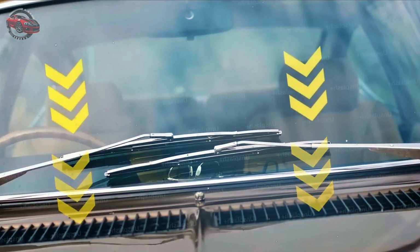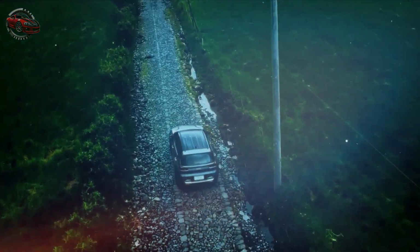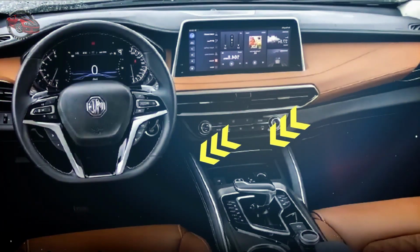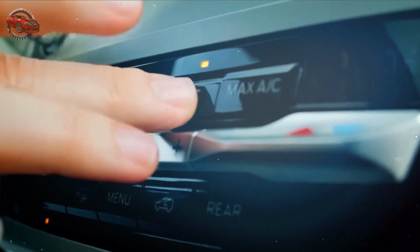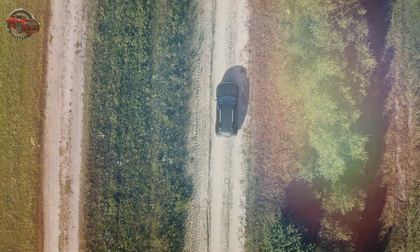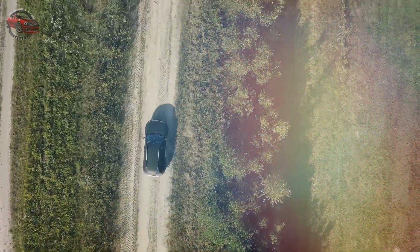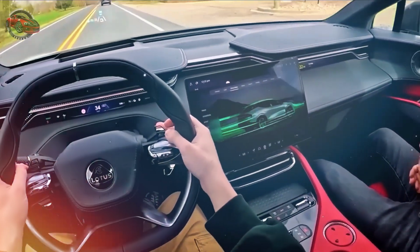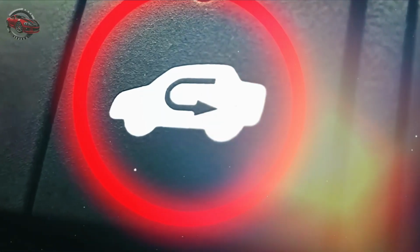Now, there is a detail that many are unaware of. Using it continuously can be harmful. If you leave it on for hours, the oxygen inside decreases, the air becomes heavy, and you may even feel sleepy or dizzy on long trips. The key is to use it intelligently. Activate it at specific times, and when the environment is clean again, deactivate it to let fresh air in. Such a small button, but with so much impact, shows how cars are full of solutions that almost no one takes advantage of. Third secret: the shift lock release button.